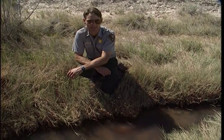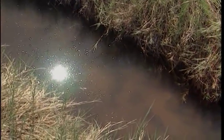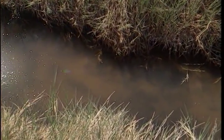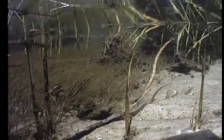They also have the ability to live and withstand a tremendous range of temperatures. In midsummer, the water probably gets into the 80 or 90 degree range, and in winter it may drop down into 30 degrees. The reason that these pupfish are here is because they're able to withstand those tremendous ranges of salinity and temperature. Salinity and wide temperature swings are not the only challenges facing the White Sands pupfish.